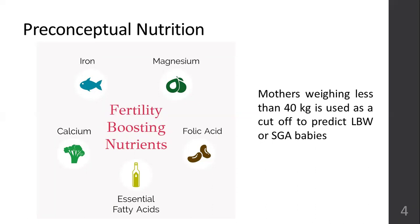Low birth weight has various other categories also. Very low birth weight, extremely low birth weight. These are the different categories of low birth weight babies. Usually, if the child's weight is less than 2.5 kg, it is considered low birth weight. If the child's weight is less than 2 kg, it is very low birth weight, or less than 1.5 kg, very low birth weight. Extremely low birth weight is a child who is weighing less than 1 kg.